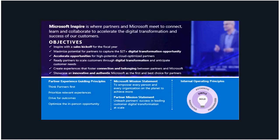And so Microsoft Inspire is that new name for WPC that we've had in years past. So if you didn't get the chance to go this year and are hearing Microsoft Inspire for the first time, it is what was formerly known as WPC, the Worldwide Partner Conference.